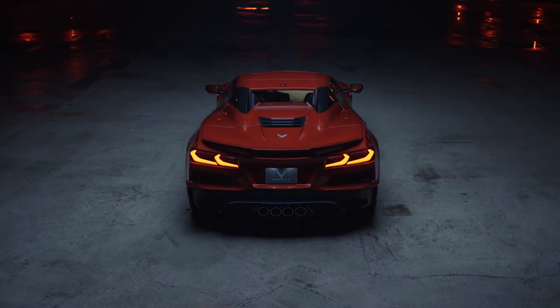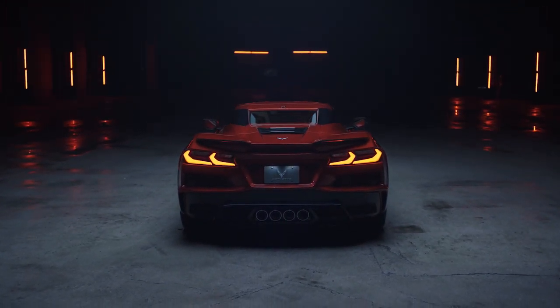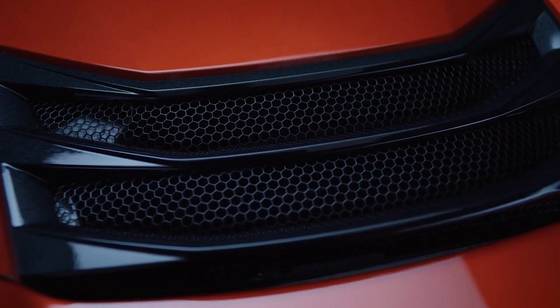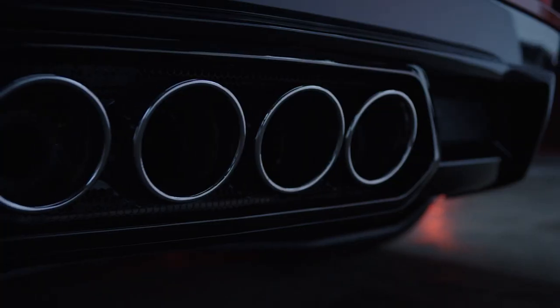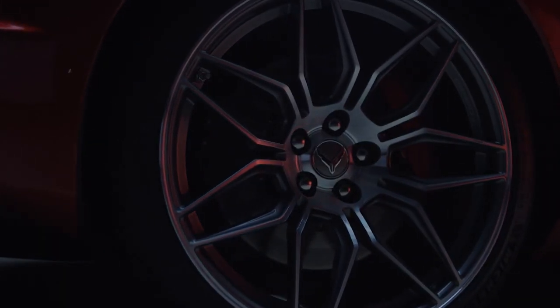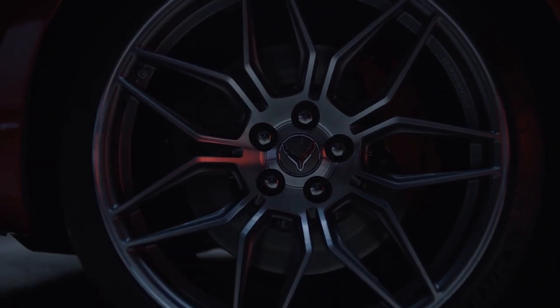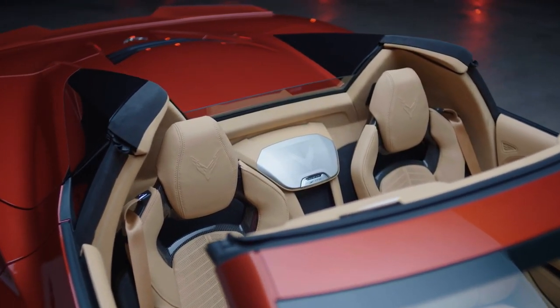Pricing hasn't been revealed yet, but expect hefty gains above the standard Stingray's starting price of $60,900. If we have to guess, given that the previous Z06 package on the C7 cost around $25,000 over the standard car, there's a chance the new model will carry an MSRP of around $85,000 to $95,000.